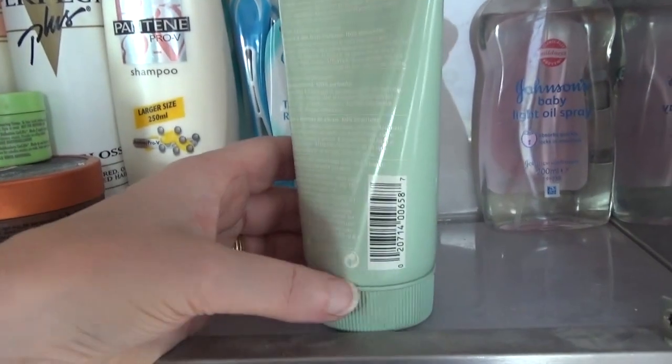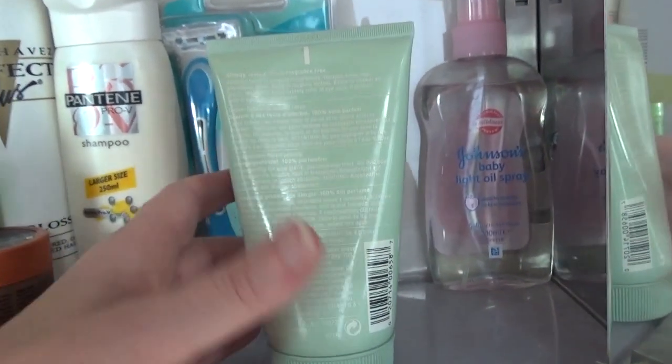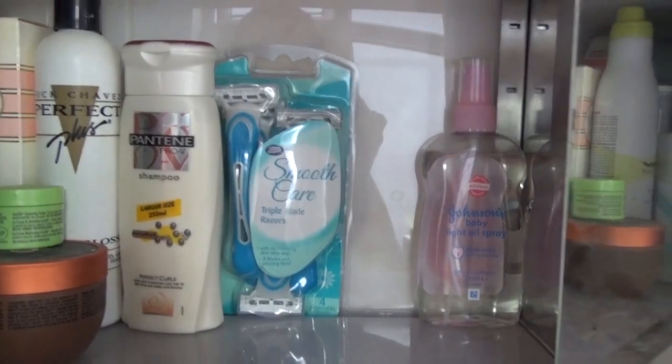But it's got no open date. Maybe they didn't do it then. I've got to chuck it. Yeah, I don't use it. Might as well chuck it. We were happy before the doorbell rang.